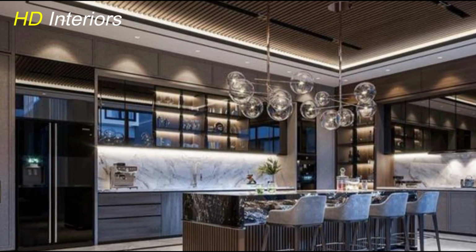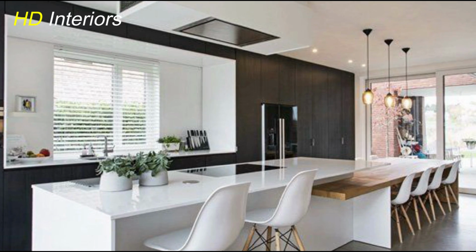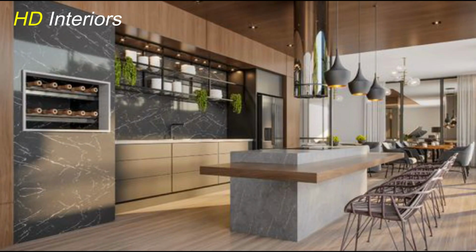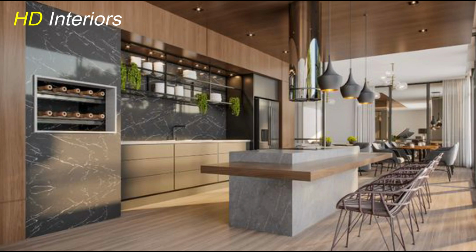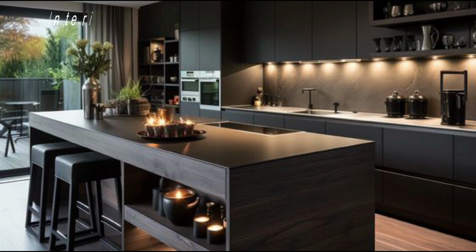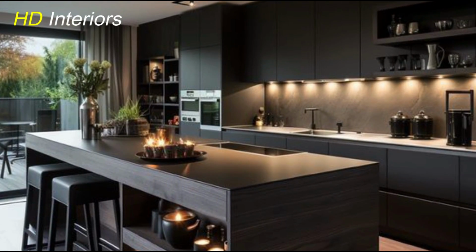Incorporate colorful accessories such as kitchen towels, rugs, or small appliances to inject bursts of color throughout the room. Opt for shades that resonate with your style and contribute to a lively atmosphere. Introduce a piece of furniture, like bar stools or a dining set, in a striking color or pattern. This adds a playful element to your kitchen design and creates a cohesive look when paired with other decor elements.